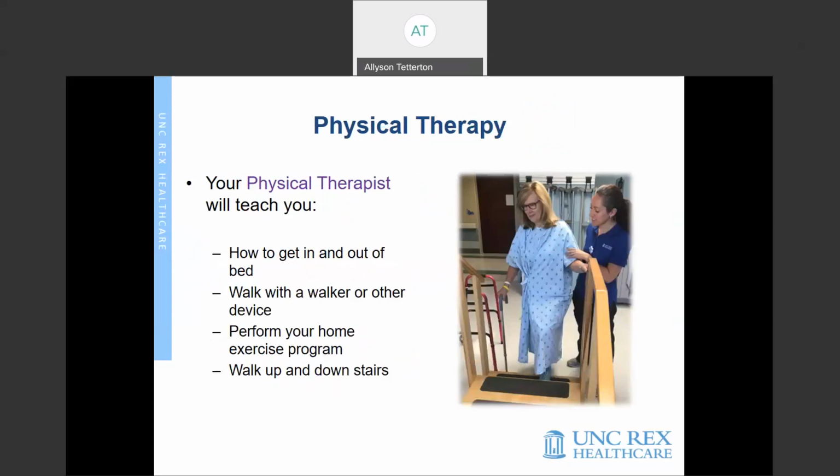Physical therapy. Your physical therapist will teach you how to get in and out of bed, how to walk with a walker or other device, how to perform your home exercise program, and how to walk up and down your stairs.